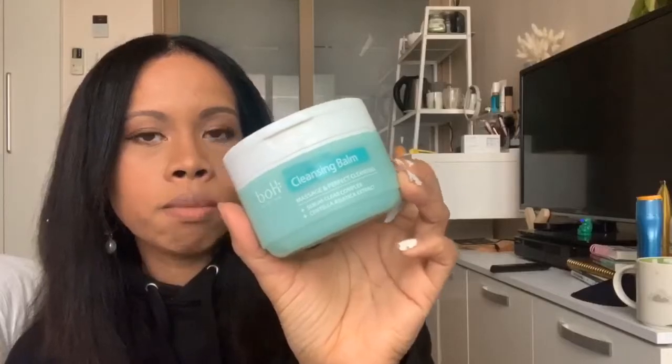For overall makeup removal and cleansing, for second cleansing, I use a cleansing balm. So I have 3 different ones here, and 2 of them are repeats. Out of the 2 brands that I have used up, I like the Botanical Clean It Zero much better than the Botanical Heal cleansing balm.